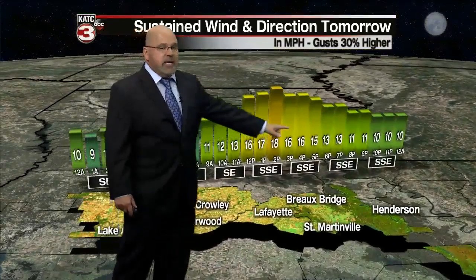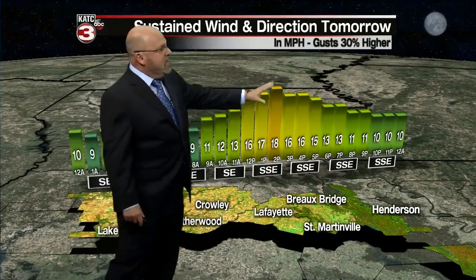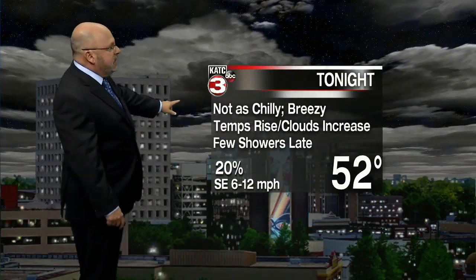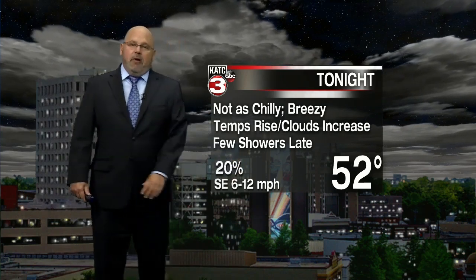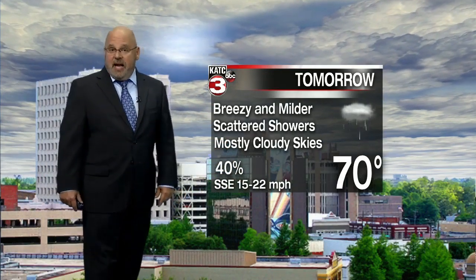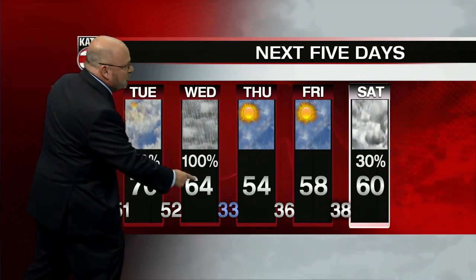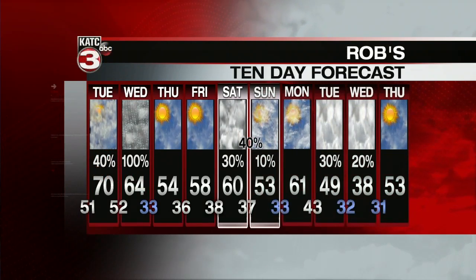Winds tomorrow, nice and breezy, a little bit of a tropical breeze out there, a few gusts over 20-25, especially tomorrow afternoon. So we'll see that as well. Not as chilly tonight as we indicated. Temps on the rise, clouds on the increase, maybe a shower by daybreak at 20%. We'll go 40% tomorrow, just scattered showers, mostly cloudy skies, pretty healthy breeze out of the south-southeast at 15 to 22 tomorrow. Tomorrow's high near 70, 64 at midnight Wednesday, but temperatures plummeting, heading for the lower to mid 30s for Thursday morning. We could see a light freeze there.